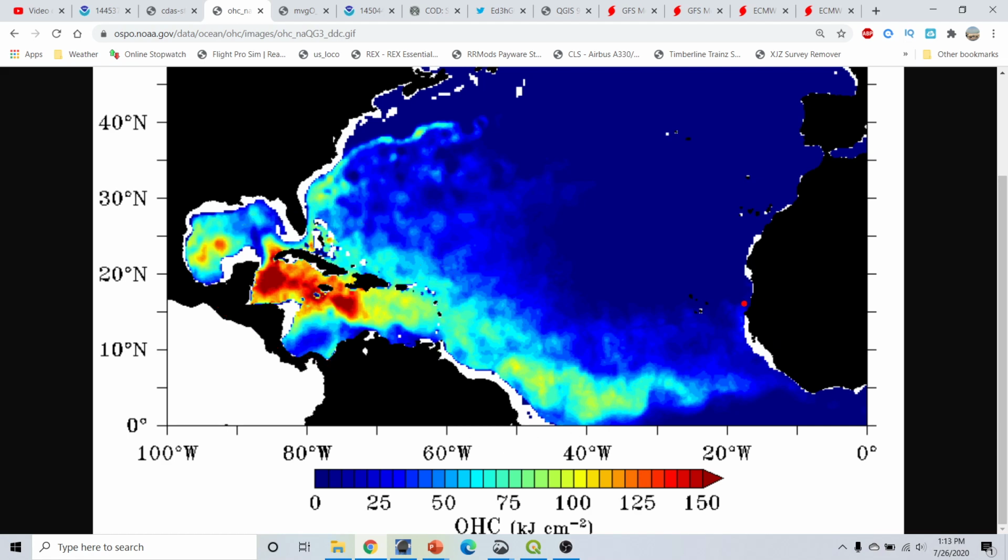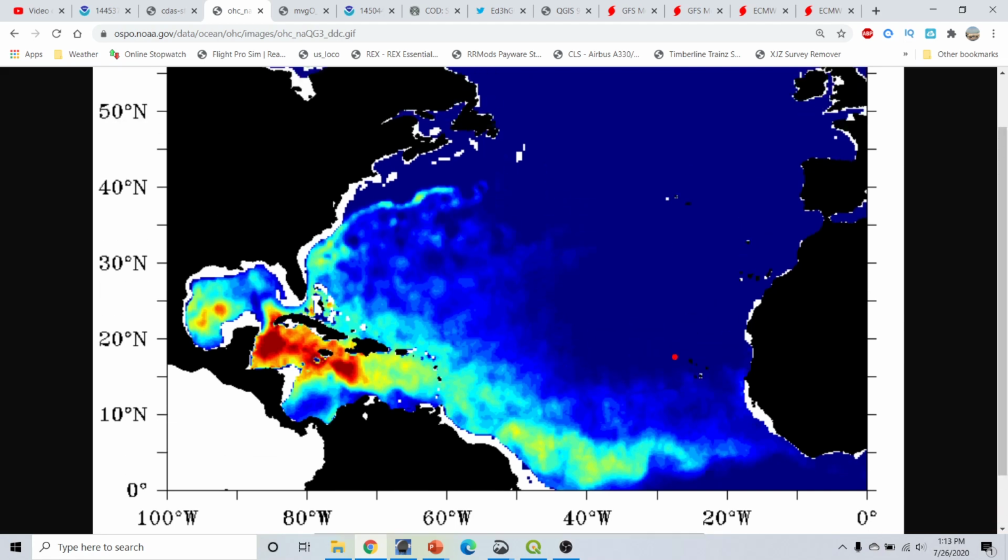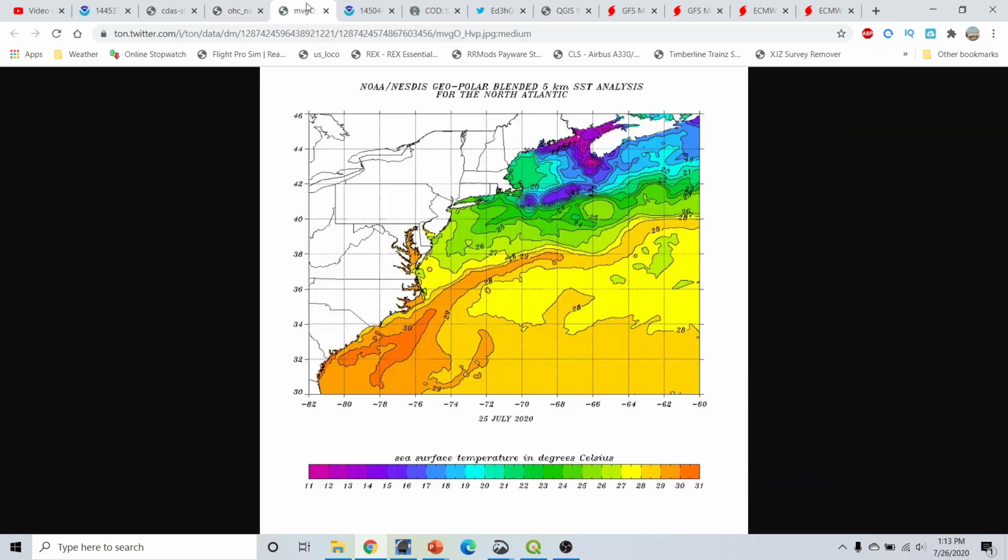And even you notice out here into the main development region, the Atlantic Basin still is warming up quite nicely with those upper ocean heat content values now approaching the thresholds that it can sustain tropical cyclone formation and maintenance in the main development region and in the deep tropics near the Cabo Verde Islands. So that will be something that we do have to watch here over the next several days.